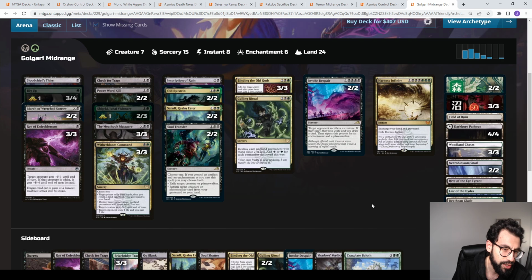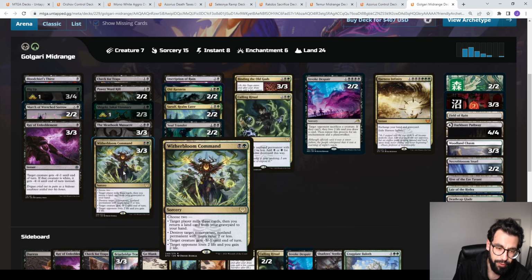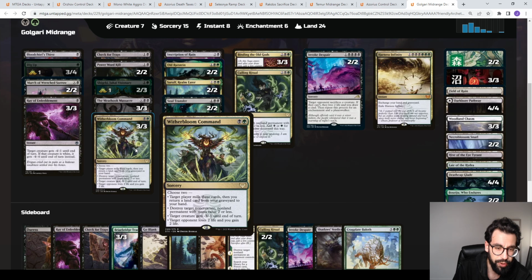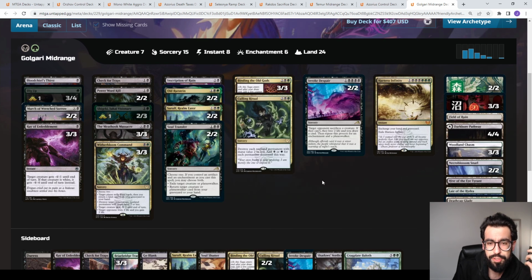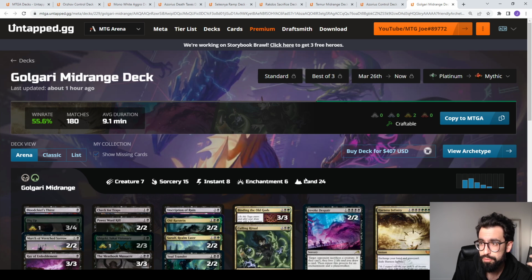Main thing here is you don't get something like Vanishing Verse. You're playing Witherbloom Command, which can be more versatile at times, but I've always been crazily disappointed. This card usually always sits in my hand and rots. Vanishing Verse is just so much better in my opinion. But interesting deck nonetheless. And that's pretty much it for the week for Best of 3 Standard.